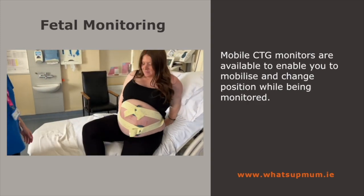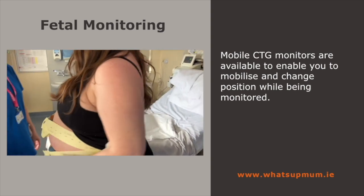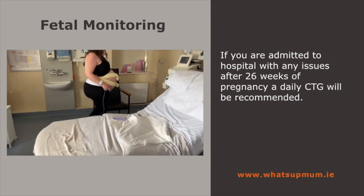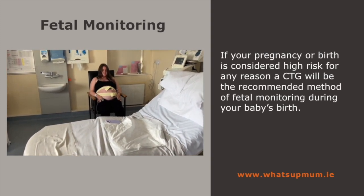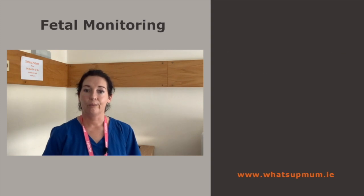Mobile CTG monitors are available to enable you to mobilise and change position while being monitored. If you're admitted to hospital with any issues after 26 weeks of pregnancy, a daily CTG will be recommended. If your pregnancy or birth is considered high risk for any reason, a CTG will be the recommended method of fetal monitoring during your baby's birth.